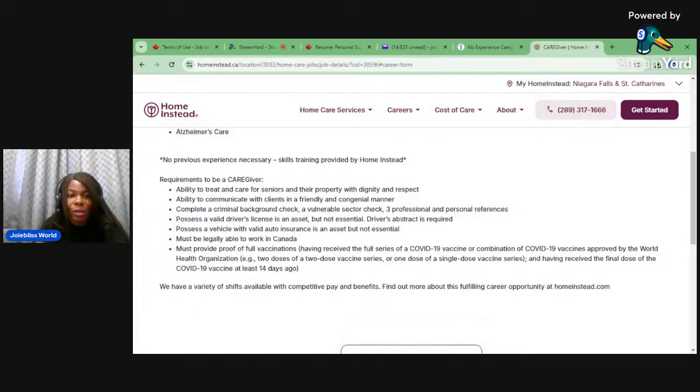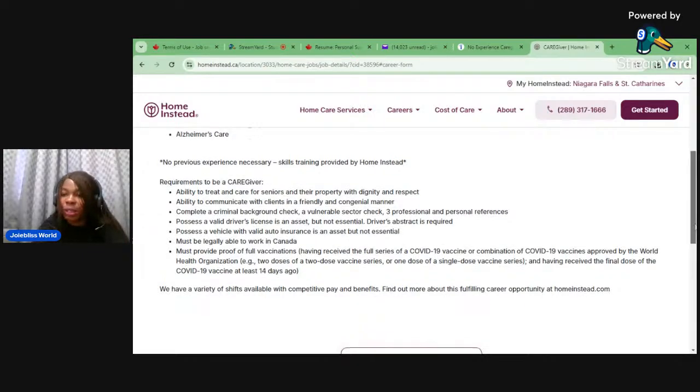Ability to treat and care for seniors, ability to communicate with clients in a friendly manner, complete a criminal background check. It's one of the things you must do. Criminal background check, PCC, then possess a valid driver's license is an asset. You may not have it because they said it's not essential, but if you have it, it's good. Possess a vehicle, must be legally able to work in Canada. They must provide full vaccination and the rest. So these are the things needed for this job.